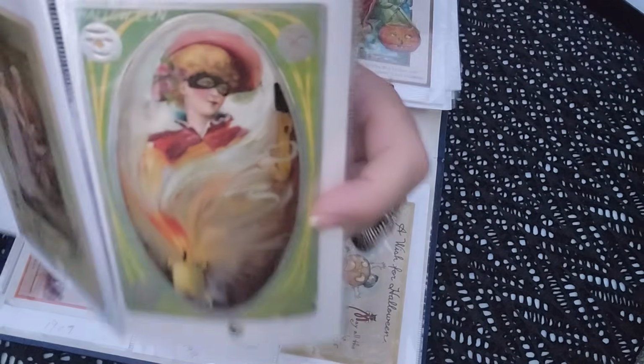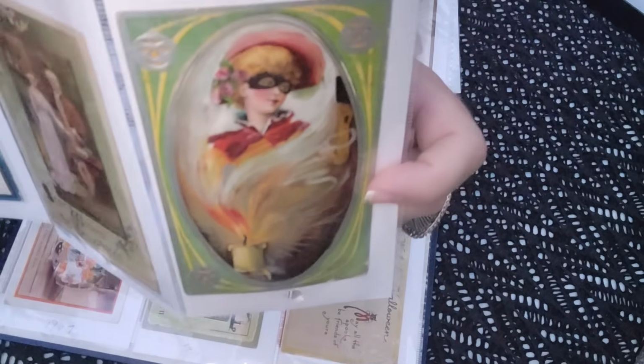Boy, oh boy, they keep going. I didn't know. Look at that one. Yeah, look at that one with the devil in the corner. Look at that. And check that one out. Oh, the masquerade one. Now that's what I'm talking about. The masquerade one is pretty epic.